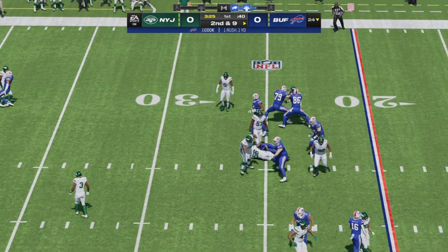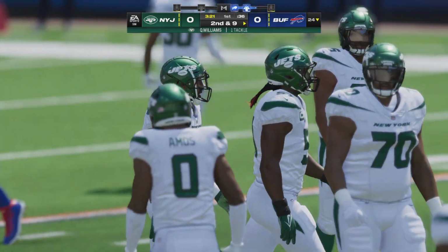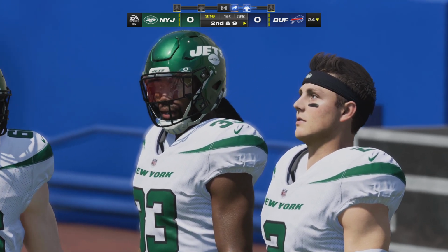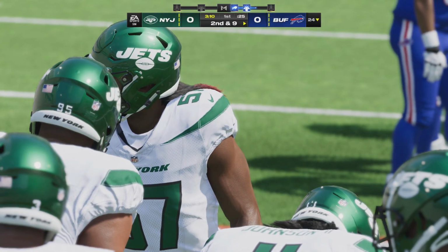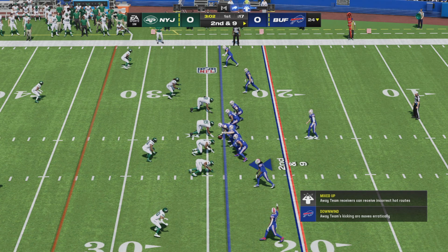Now a man in for an expanded role in 2023. It's James Cook. The tackle by Quincy Williams. Well, sometimes you just have to give credit to the defense. Great job there at the point of attack, holding up. They won their battles at the line of scrimmage, left him no space to try and run. A really nice job swarming to the ball carrier.